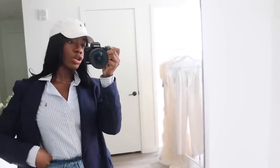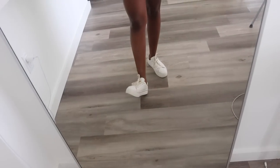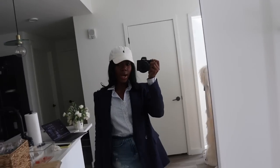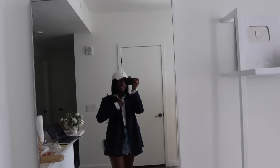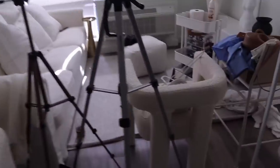And the shirt underneath is from Ralph Lauren also. And the denim skirt is from Zara. Shoes are from Saludo, my favorite casual sneakers to wear. And yeah, that's pretty much it for the look. I'm gonna be bringing my Balenciaga mini city bag if I can find it.